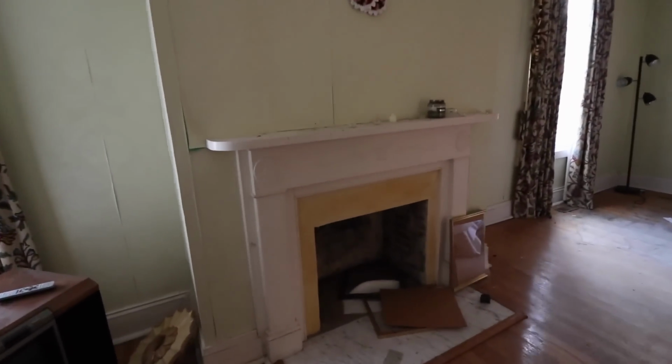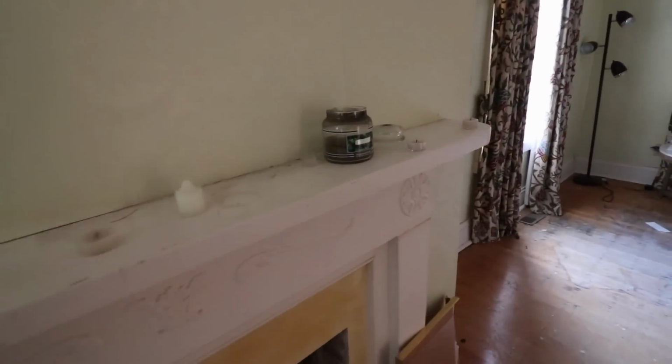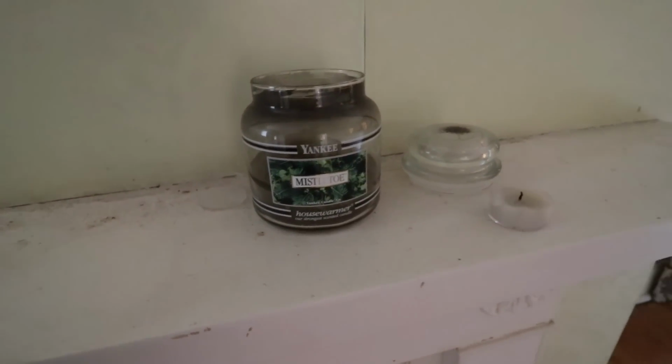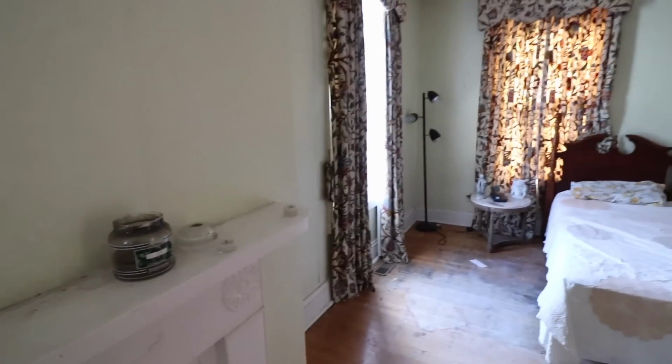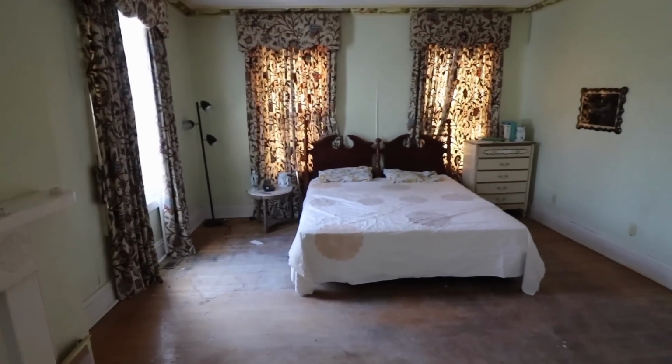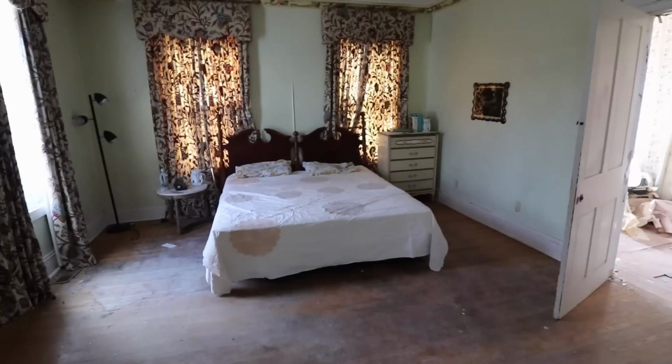Even the candles. Somebody was here. Yeah, they probably had it lit up or something for the picture. Wow, look at this marble bathroom. Oh my gosh.